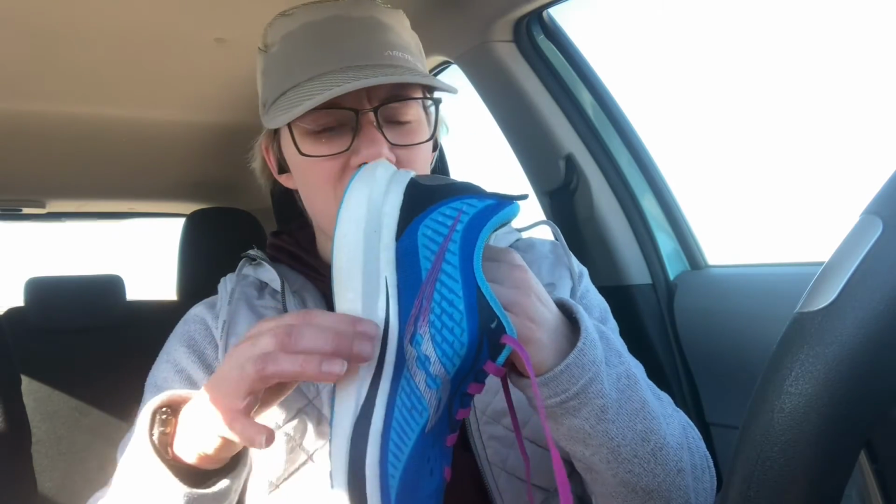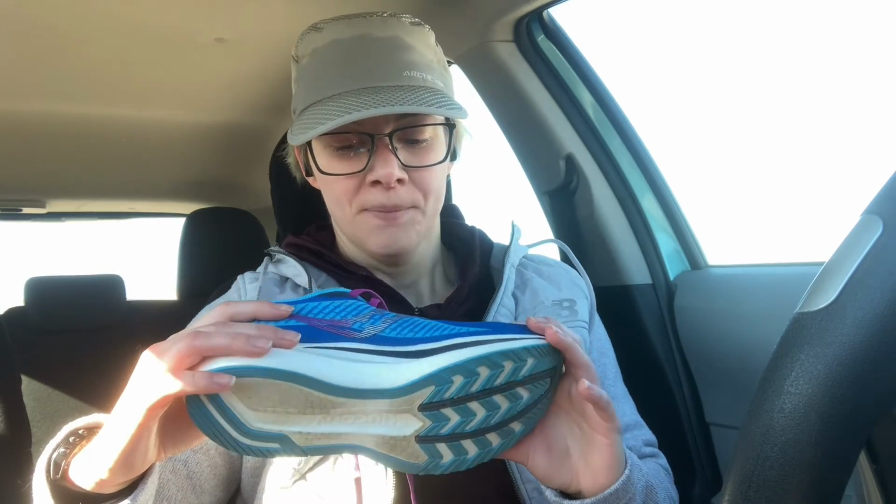And I'm sure that has to do with the weight largely. It also has a pretty decent stack height, as you can see. I don't know what the stack height is, but I know it's an 8mm drop. I know that it has a nylon plate to help propel you forward and make your gait more efficient. It is not a carbon fiber plated shoe, although the Endorphin Speed Pro is a carbon fiber plated shoe. But I found that this one works real fine if you're looking for something that's a little bit more budget than a carbon fiber plated shoe, but you still want something that increases your speed and efficiency a little bit without paying out the nose for it.